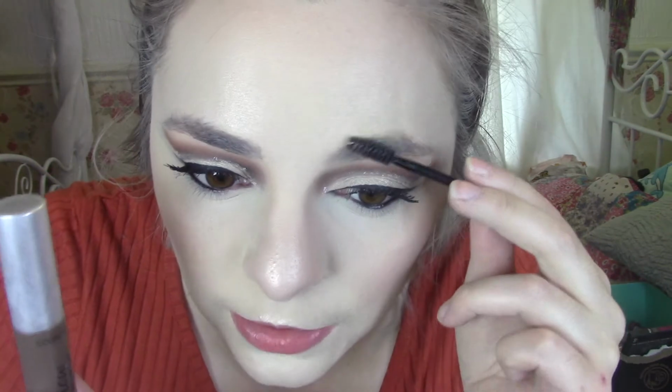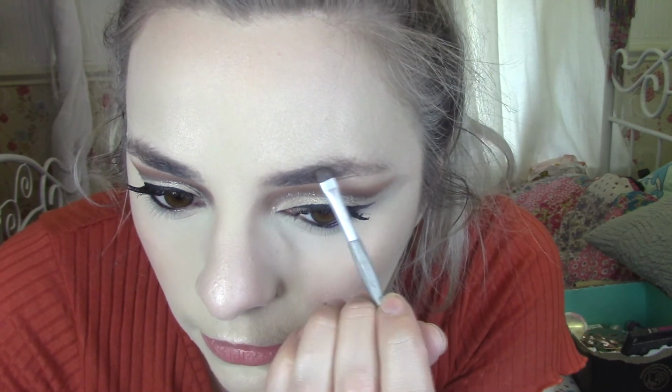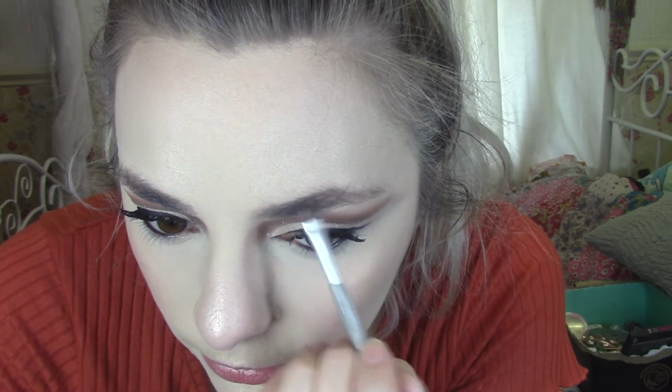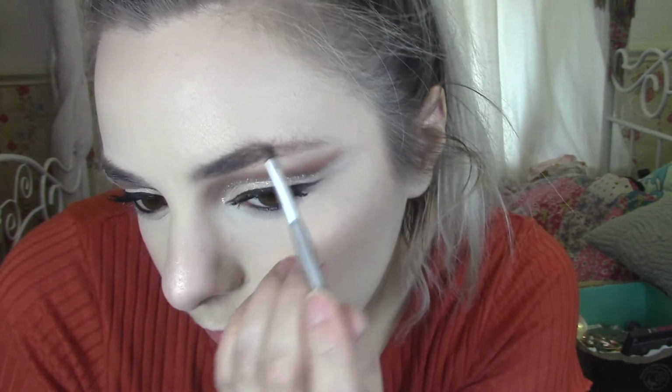Okay, so with the brow gel, I'm going to brush through my brows with a spoolie first, and then I'll use an angled brush to paint on my brows. Just getting some product off the doe foot and then using this angled brush, we're just going to paint the brows on. I do quite like this product. I think it is pretty decent, to be honest. I like the shade as well. Nice cool tone brown.